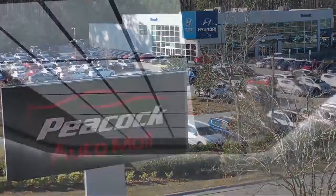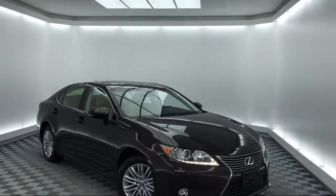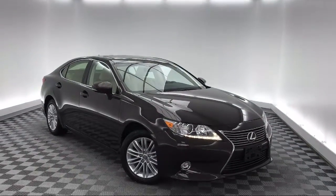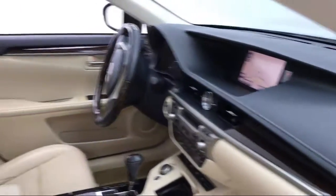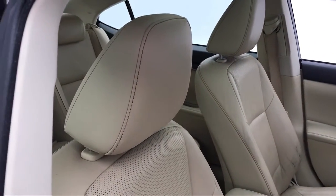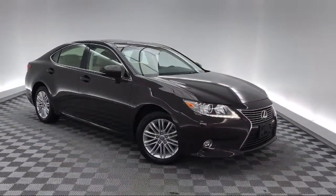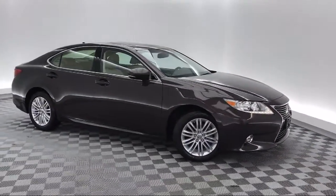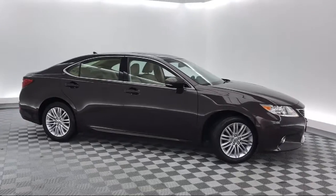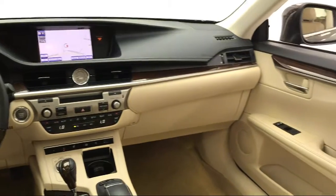Here's a look at another one of our great vehicles from our extensive inventory. It comes equipped with keyless entry, Sirius XM satellite radio, alloy wheels, steering wheel controls, tire pressure monitoring system, electronic stability control, air conditioning, 8-speaker audio system, traction control, fog lights, and has less than 50,000 miles on the odometer.